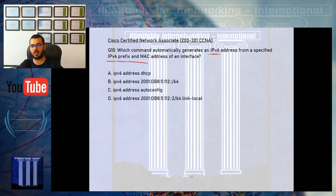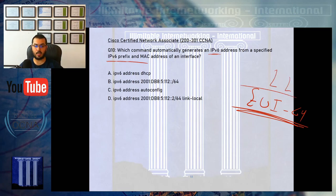Some other versions use another command to create the modified EUI-64. What I'm talking about in this question is the link-local address. Just in case you have studied IPv6, you will know that I'm talking about the link-local IP address, which is an IP address extracted from the interface's MAC address, because each port in the router has a separate, unique MAC address.